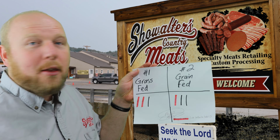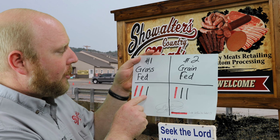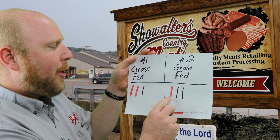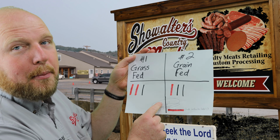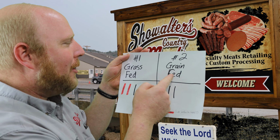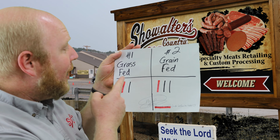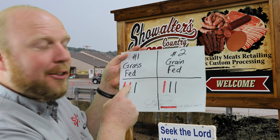And here is what the results were. The first one, which was the grass-fed, 2 children voted for that and 1 adult. The second one, which was the grain-fed, 1 of the children voted for that and 2 adults. And then myself and my brother Philip were split because we know the tenderness and the mildness and the sweetness of the grain-fed. We also enjoy the beefiness and flavor of the grass-fed, but the fact that it tends to be more healthy influences us.